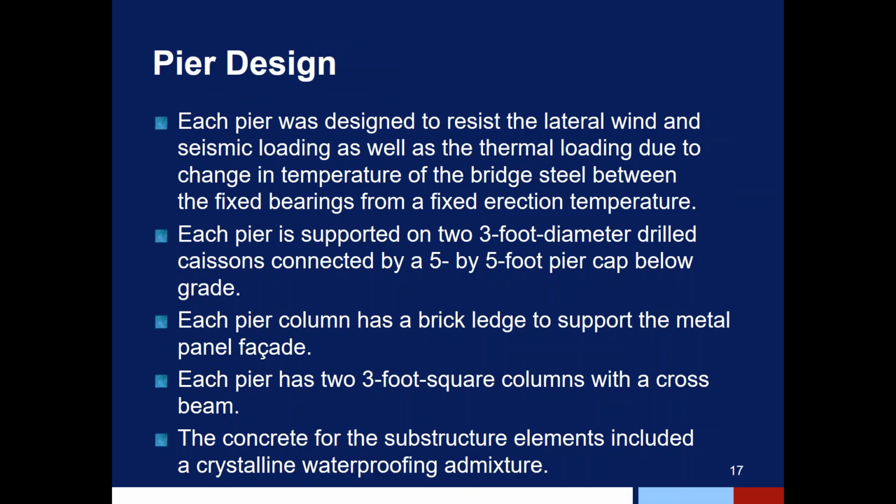The foundation for the bridge consisted of drilled caissons bearing on rock to resist the gravity, lateral, and thermal loads from the bridge. Two 3-foot diameter caissons were installed for each of the 3 piers. The rock at the site was about 25 feet below grade, and the caissons were keyed into the rock 5 feet to develop their moment resistance. The piers at the Children's Hospital side were about 6.5 feet from the face of the building, and the piers at the MOB side were 8.5 feet from the upper face of the building.